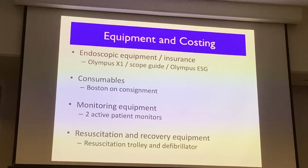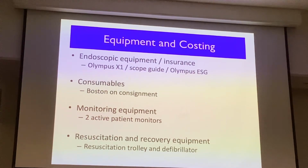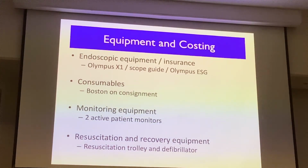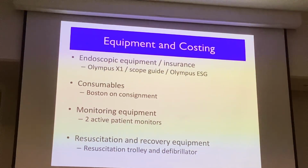But the reality is that it actually becomes quite expensive. And to end up having sort of 100,000 rand worth of stock in your cupboard, I think becomes a little bit of a liability. So what happens is that we've got a nice Boston consignment. I've actually had consignment from First Medical in a lot of different places, and I've just settled with Boston because I know the guys. I like the product as well. I've also got some snares that I think are better. So I've got Debbie's snare on consignment for when I'm doing an EMR.